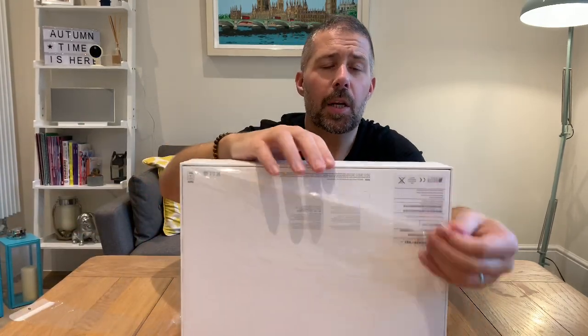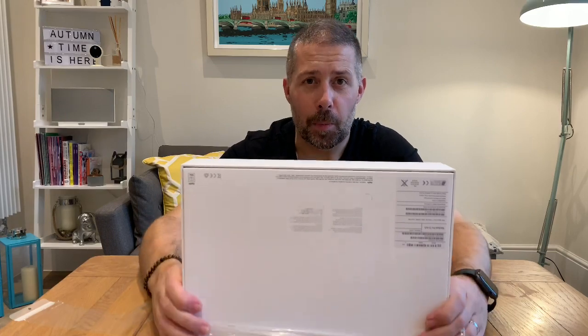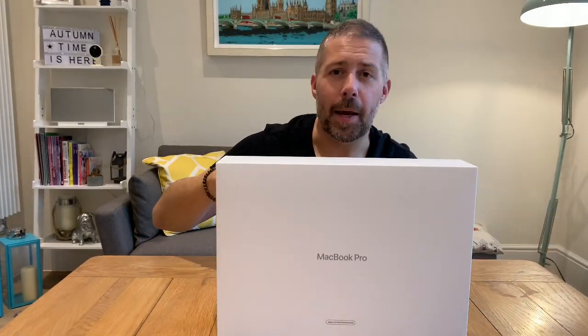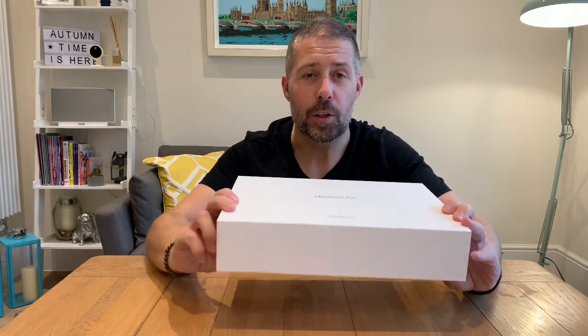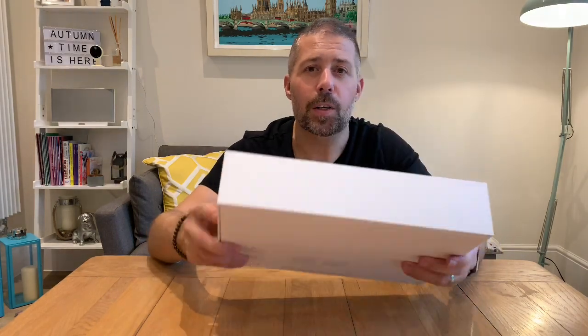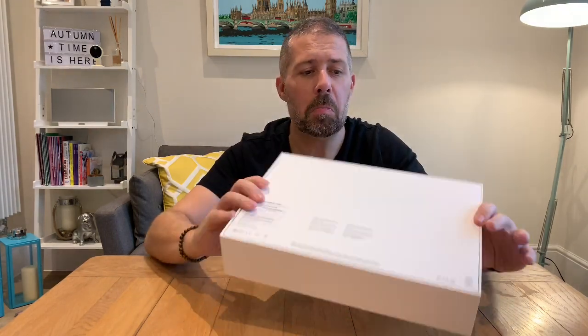It's completely sealed. So it's important to point out that this is my own money that I've spent on this. Not being paid to do it. This is actually my own hard-earned, so I'm not going to know what's in this box any more than you are. So we could be in for a nice surprise, or we could be in for, I don't know, massive disappointment. So here goes. Okay, let's have a look.